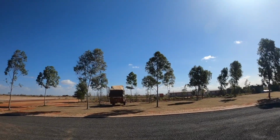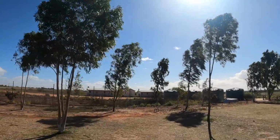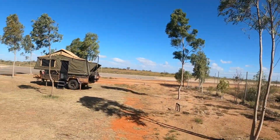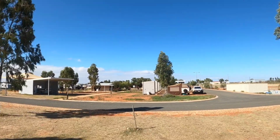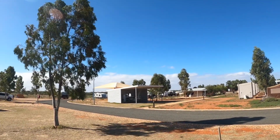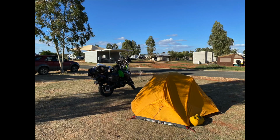Straight ahead. If it isn't, it is now. We're gonna call this site C. Oh no, thought it was gonna be. I'm gonna park just here. Oh, look at that camp kitchen there. Thanks for charging. Toilets and showers over there.